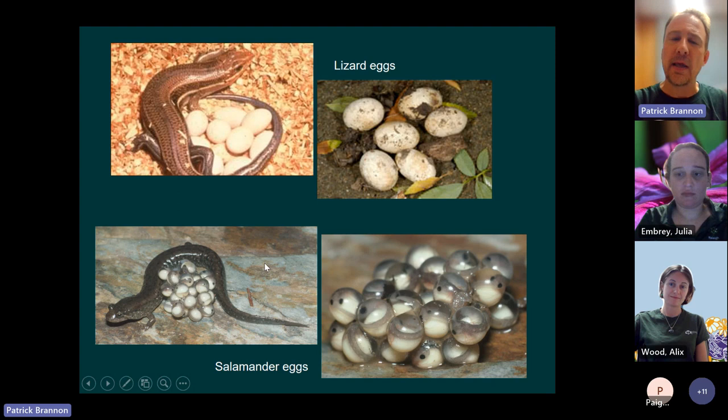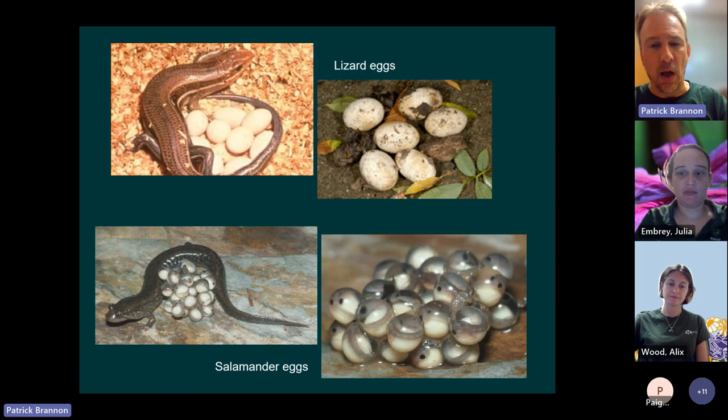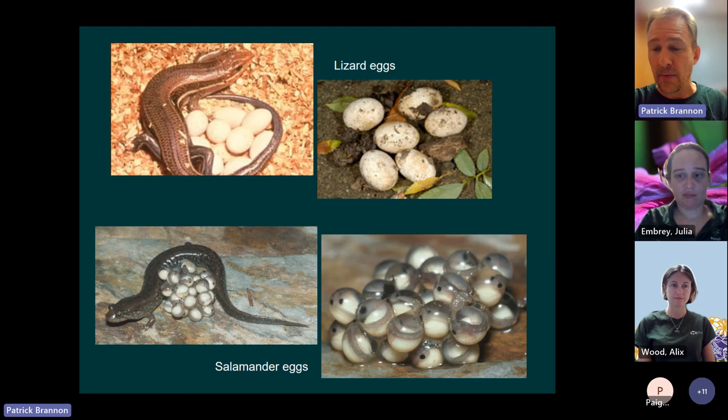So they have to be laid, in the case of stream salamanders, in the water, but there's also lots of terrestrial salamanders too. They just lay theirs under wet leaves and rotting logs and things like that so they don't dry out. That's the purpose of the shell in a reptile, is so that they can retain moisture inside the egg for the developing embryo. Since salamanders lay eggs in the water, they don't need a shell. And when they hatch, there's a big difference too.